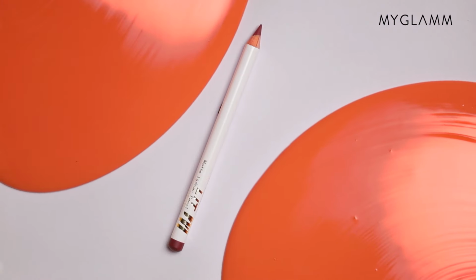So I'm pretty excited for the next step. I'll be applying this lip liner in the shade name of Pretty Mess. It's a lovely warm brown shade which works best as a nude for the Indian skin tones.